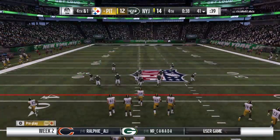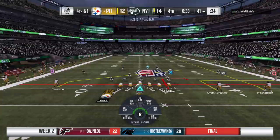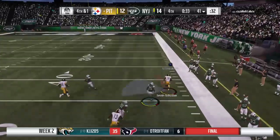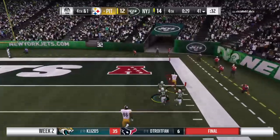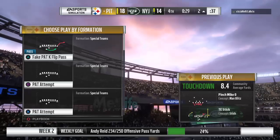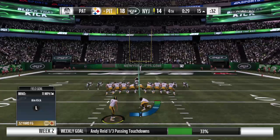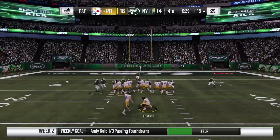One score down. Here we go. They're going to go for it here on 4th down. Back to throw. Open man, Smith-Schuster. It's complete. And now off to the races down the right side. And into the end zone. Touchdown, Pittsburgh. A big play there with time running out. And the Steelers have taken the lead here in the 4th quarter.